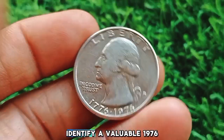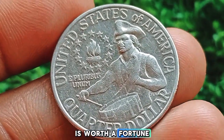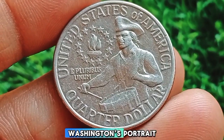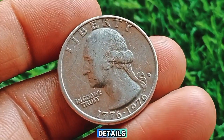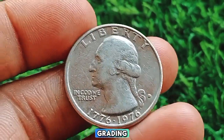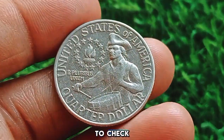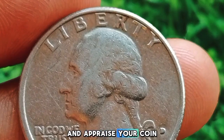Section 4. How to identify a valuable 1976 AD bicentennial quarter? So how do you know if your quarter is worth a fortune? Start with these tips. Check the date and mint mark. It must be dual-dated 1776 to 1976 with a date under Washington's portrait. Examine the coin closely for errors like doubling, misstrikes, or missing details. Look at the coin's luster and condition. If it looks nearly uncirculated or flawless, it might be worth grading. Check the weight. Regular quarters weigh 5.67 g, but silver ones weigh 5.75 g. Use a digital scale to check. Have it professionally graded. Use services like PCGS or NGC to authenticate and appraise your coin.